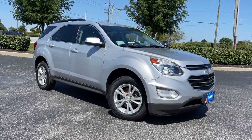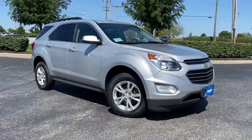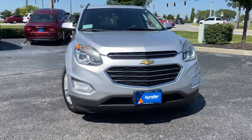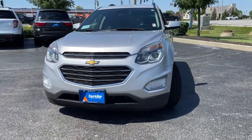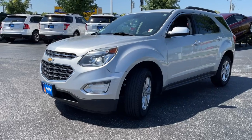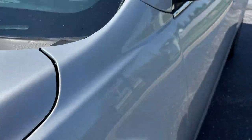Get acquainted with the 2017 Chevrolet Equinox. With less than 150,000 miles on the odometer, this vehicle stands out from the rest. The advanced safety features, passenger-friendly cabin, generous cargo space, and connected technology of the Equinox help you navigate every twist and turn of the road with confidence and style.